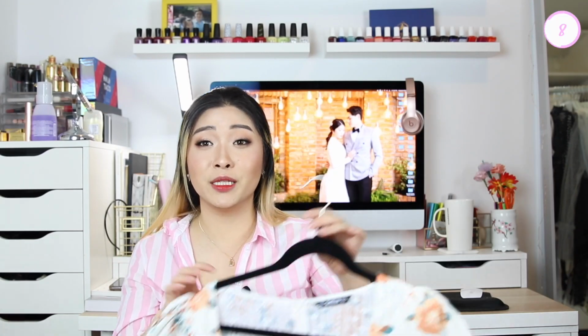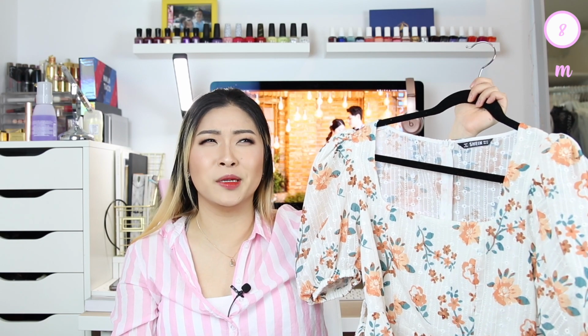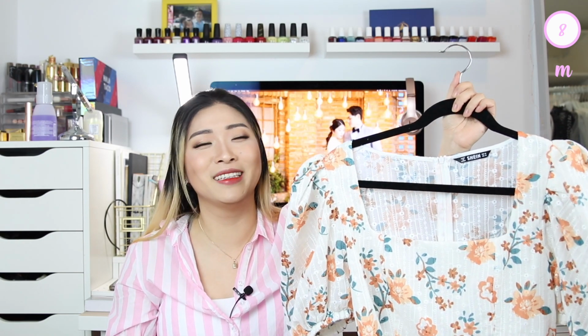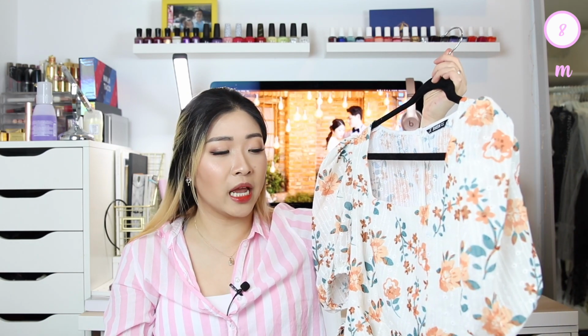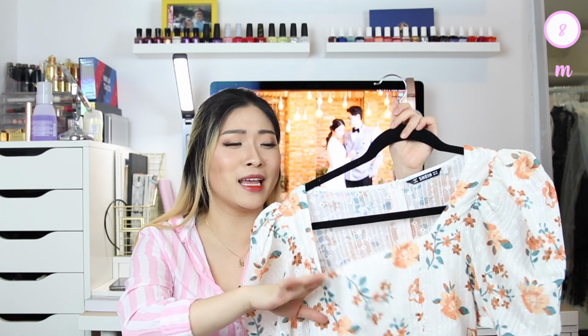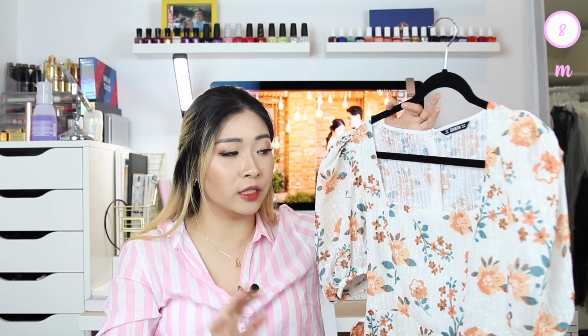Next up, I have this beautiful lace piece. This kind of reminds me a little bit of a tea dress, like what a tea dress should look like. It is this white lace with orange and turquoise flowers. This looks like an Instagram filter, basically. They're turquoise and orange. It has a beautiful square neck, which I have been super into these days.